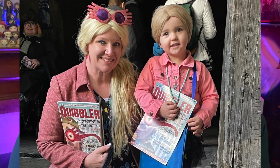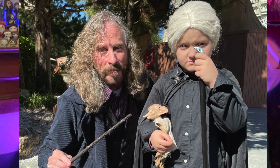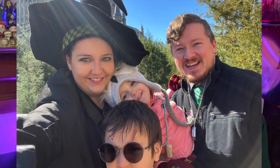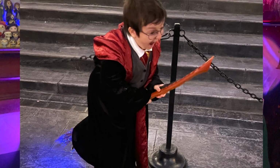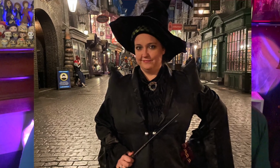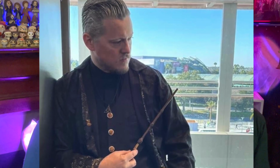Your concern should be making memories with your children that they're going to remember forever. And the time that my kids look back on the time that their mother dressed up as Professor McGonagall in the parks, I hope that's something that they always remember. I already know they're going to have memories of their dad dressing up in any given outfit. But I wish their memories of me being nervous about it were going to be a little bit better, but all I can do is do better next time.